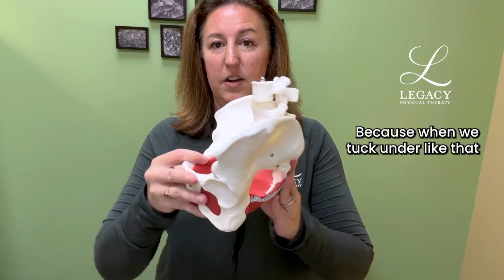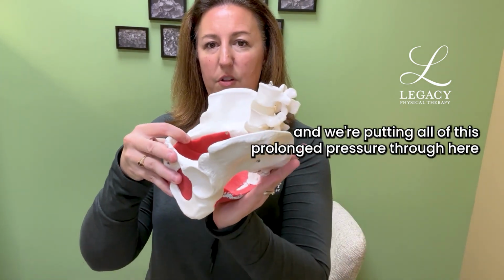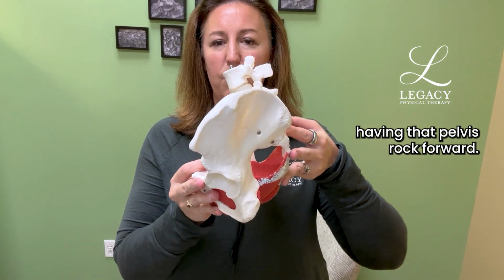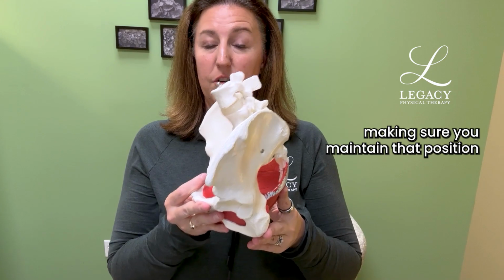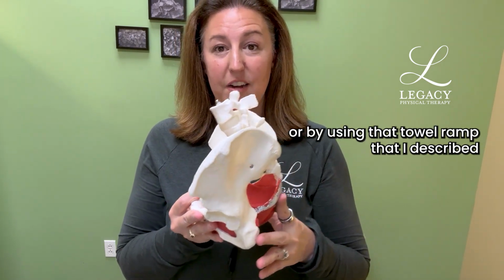Okay, because when we tuck under like that and we're putting all of this prolonged pressure through here, that can really start to aggravate that tailbone. So we want to think about having that pelvis rock forward, and you can do that simply by making sure you maintain that position or by using that towel ramp that I described to help you hold that position.